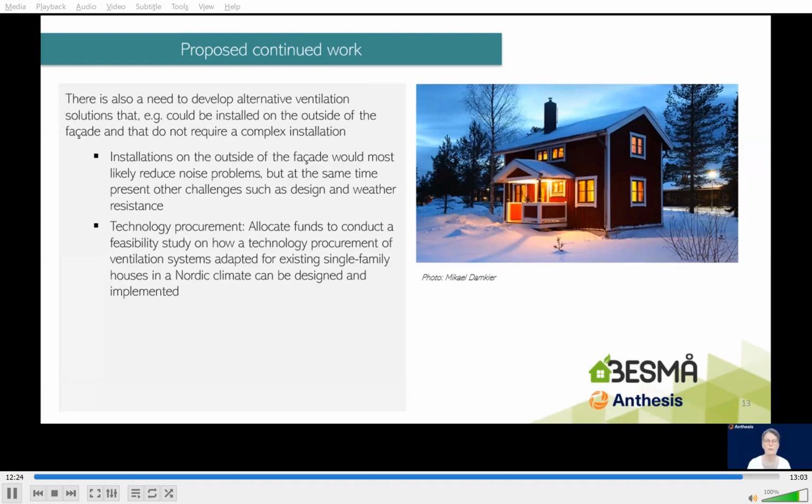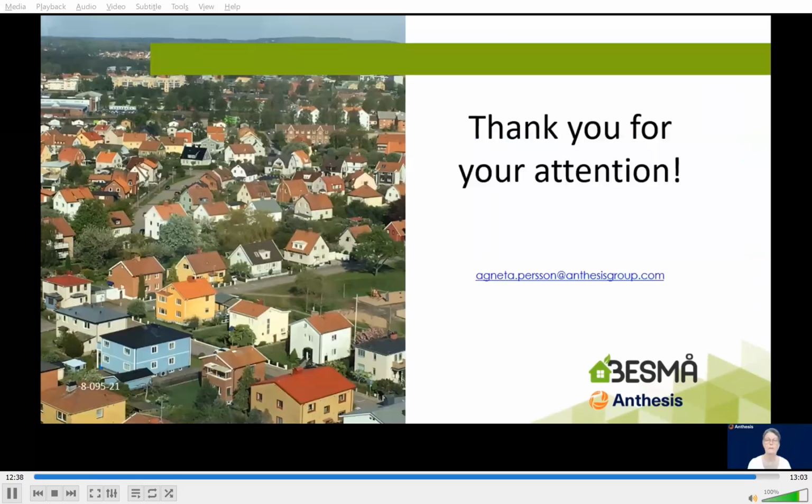We are proposing to the Energy Agency to allocate funds to conduct a feasibility study on how a technology procurement of ventilation systems adapted for existing single-family houses in a Nordic climate can be designed and implemented. Thank you for your attention.